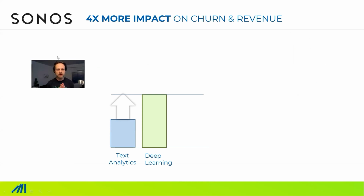For this impact analysis, you need to do two things. First, you need to categorize the text feedback. You can do that with conventional text analytics or with supervised deep learning. And at that time with Mel, we did a lot of comparison and found actually that only with supervised deep learning, you can achieve a quality equivalent to manual coding, but at scale.